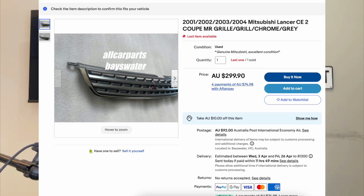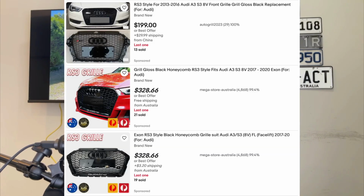And I needed a new front grille. I called up several wreckers. They didn't have it, and there are some for sale on eBay, but they are $300 for the front grille. $300. Just to put it into context, an aftermarket honeycomb grill for an S3 is $300. A grill for this shitbox is $300, right? It doesn't make sense. I don't want to spend $300 getting a front grill. Call me tight ass, but it's just not worth it. This car is worth $1,000. That's the most it's worth.